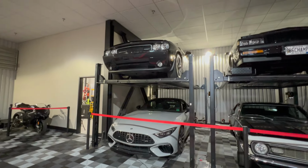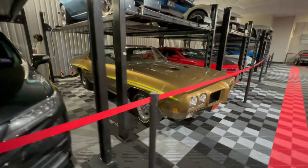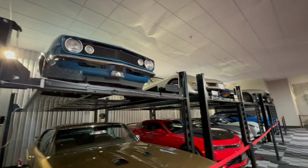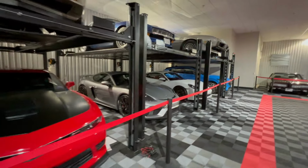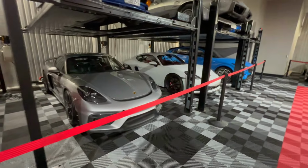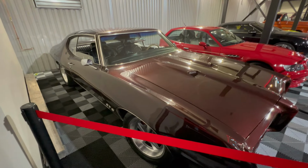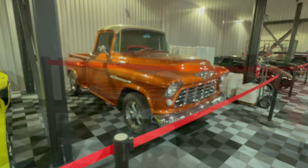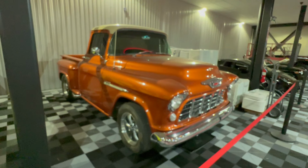Another Mercedes. Nice GTO Judge. Camaro up overhead. Nice goat. Right there, truck. That cop is famous. It's a popular color now.